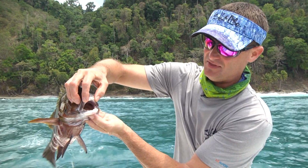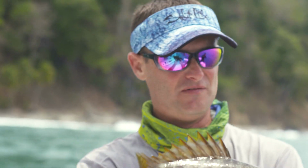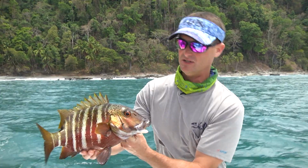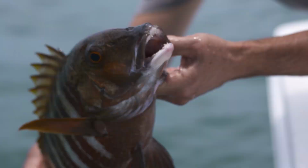Check out the teeth on that thing, man. Has some serious fangs. Want to keep your fingers away from that. They're a very tasty fish, but I'm gonna go ahead and let them go anyways. Pretty fish too, man. And you can tell why they're called a barred snapper. Looks like they have bars running down them. Go ahead and get him in the water.